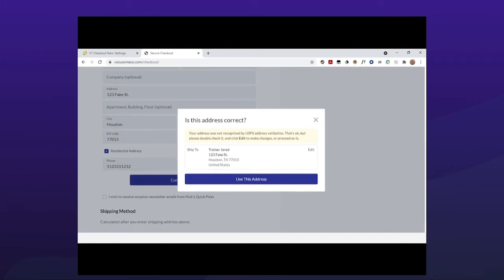This is our email verification in action. So we've got an address. The email verification has looked at it and said, hey, this is not a recognized address. Your customer can, of course, use this address, but they also have the ability to edit it.